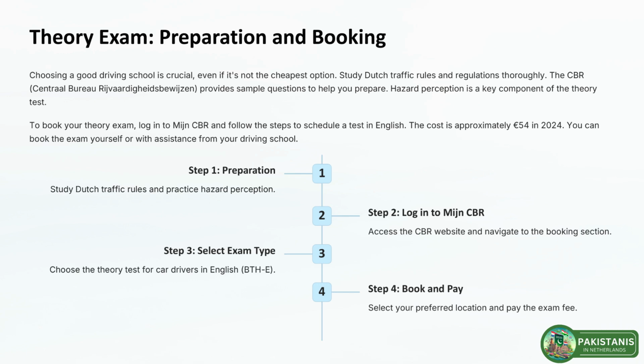The theory exam is a critical milestone on your way to becoming a licensed driver in the Netherlands. By studying effectively and following the booking process, you'll set yourself up for success. In the next part of this video, we'll discuss the health declaration and why it's important in the licensing process.